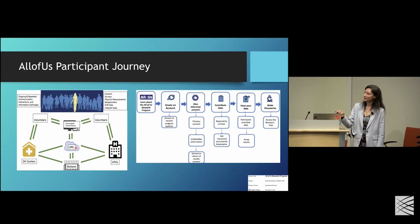And then the other thing was that a lot of it can be done online. So whether you were at home or at one of these centers, you could go online, create an account, give your informed consent, contribute all the data. Again, you didn't have to sit in someone else's room. You could sit at home and contribute all this data. You would then go into your appointment, which I think I'll show you on the next slide. And you can also view your own data and results from that too.